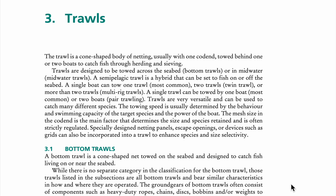Trawls. The trawl is a cone-shaped body of netting, usually with one cod end, towed behind one or two boats to catch fish through herding and sieving. Trawls are designed to be towed across the seabed, bottom trawls, or in midwater trawls. A semi-pelagic trawl is a hybrid that can be set to fish on or off the seabed.